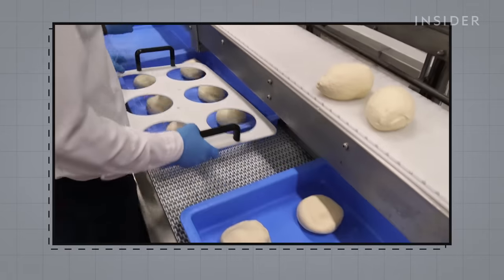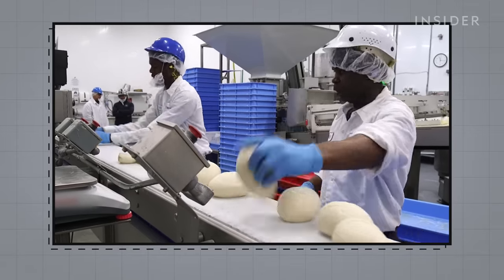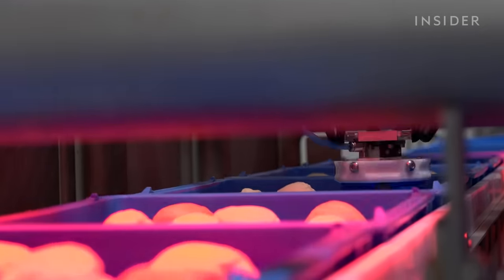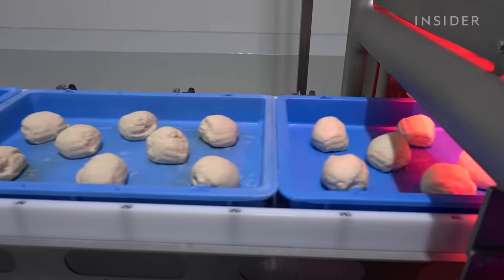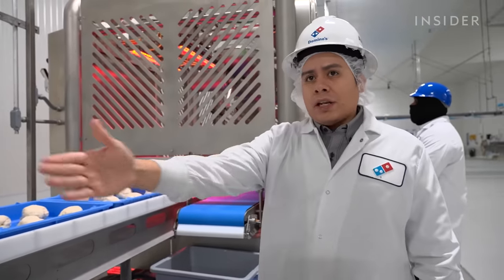9 years ago, it was team members that were placing that. So just imagine how hard that was on our team members. This has made it a lot less physical, and we're able to attract a lot more talent. A set of cameras make sure the dough balls don't stick together. It's literally taking micro-like pictures of it. If it catches any mistakes with our placing, this right here will reject each tray.